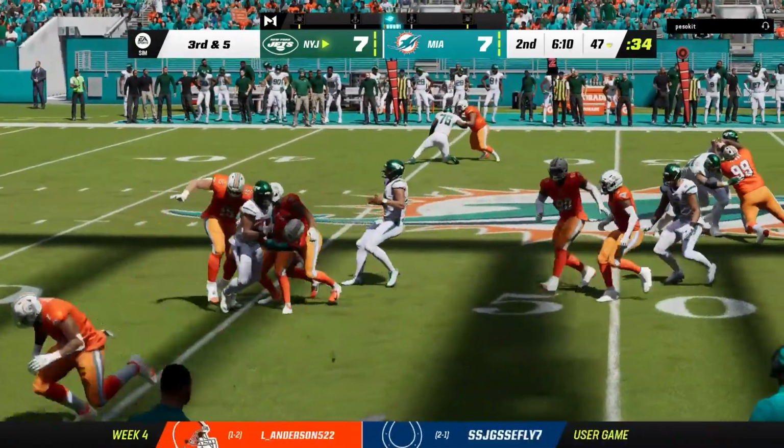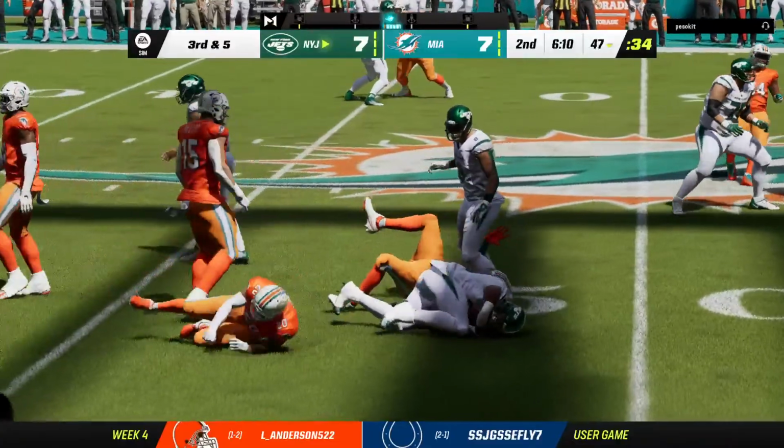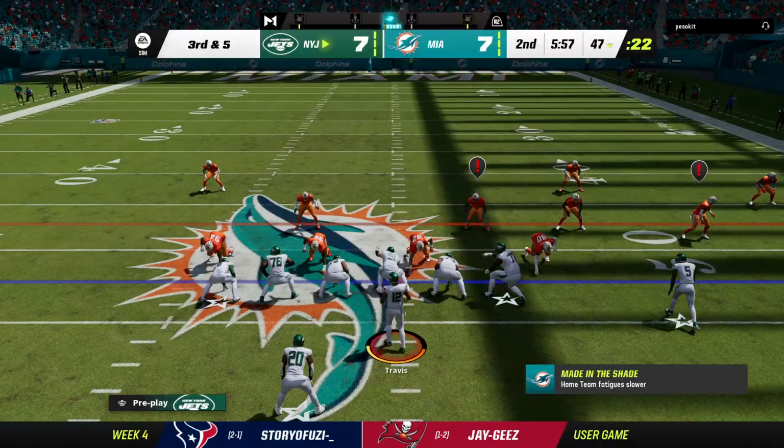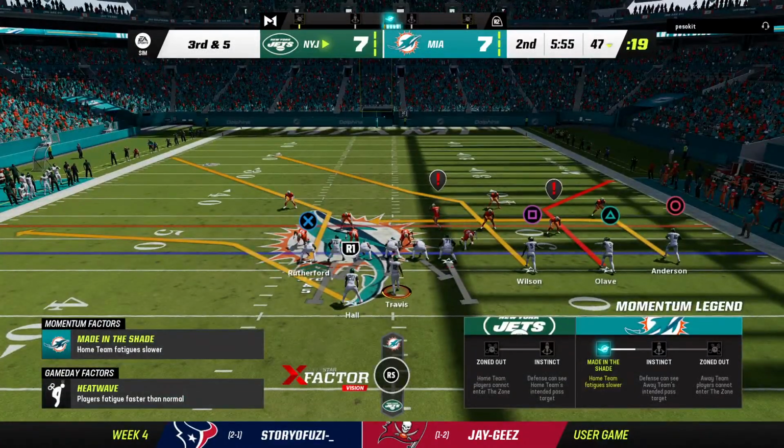3rd and 5. We knew both of these safeties were good in run support, but how about the play we just saw there? How about that closing speed? Able to get to the outside part of the field and turn that play into a loss.